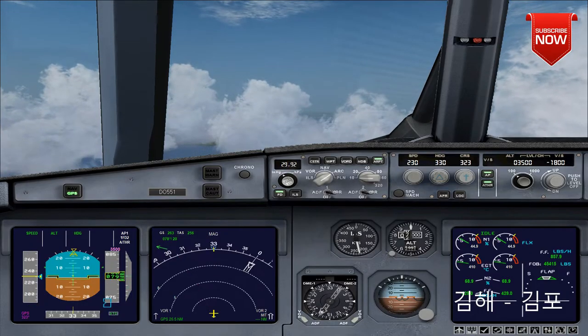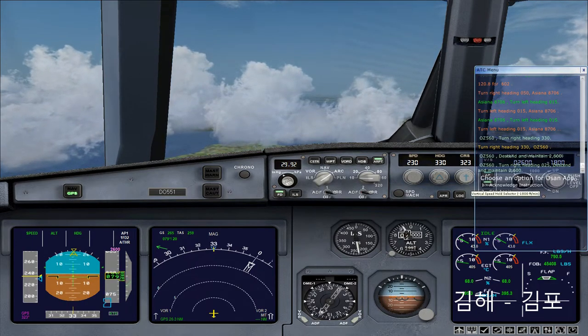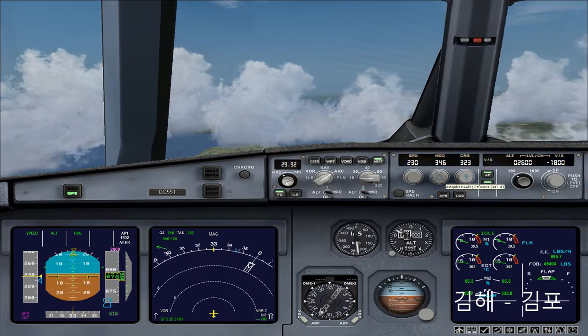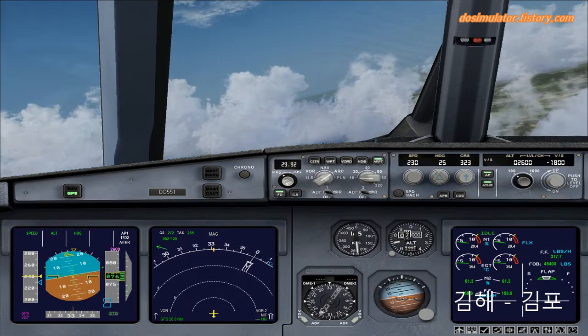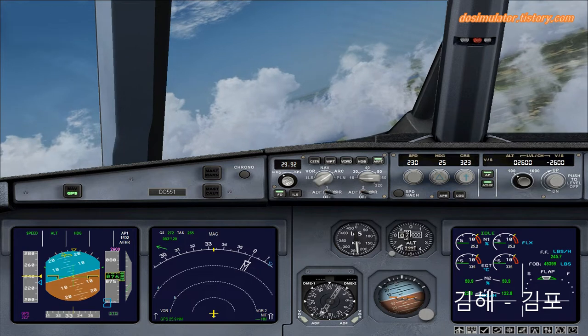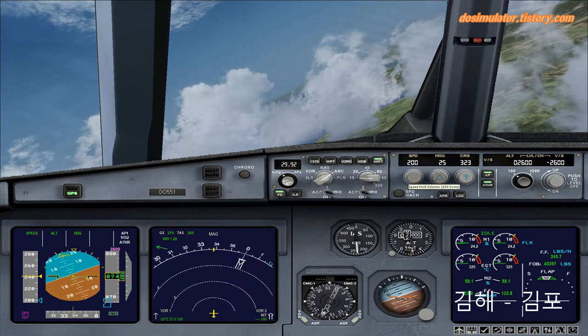1600. Oscar Zulu 560, turn right heading 025, descend and maintain 2600. Turn right heading 025, descend and maintain 2600. Oscar Zulu 560.